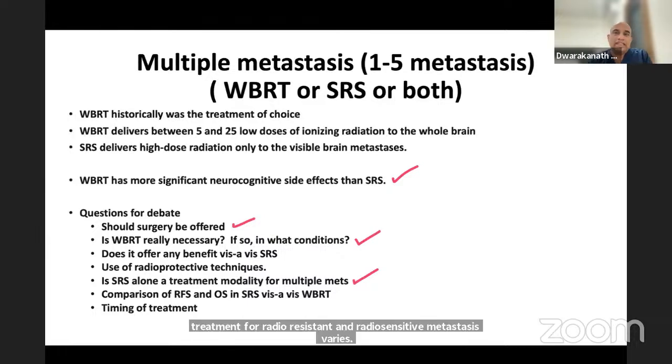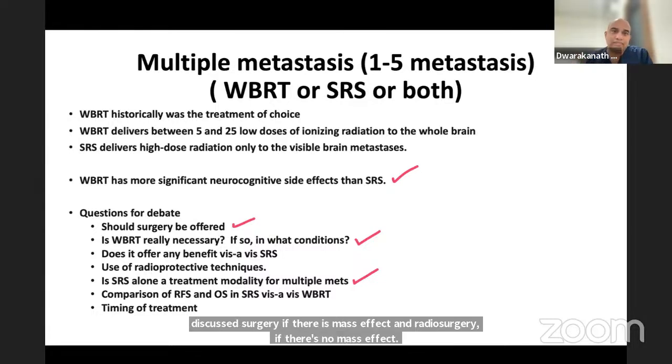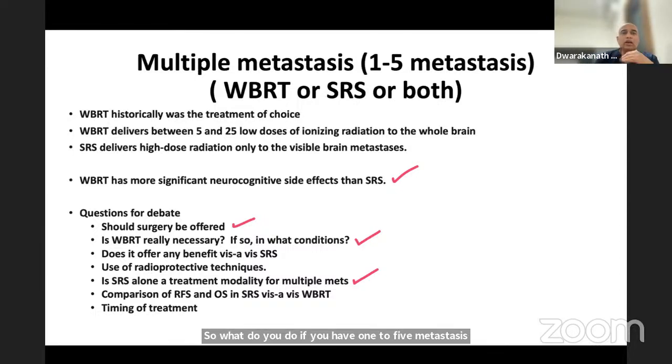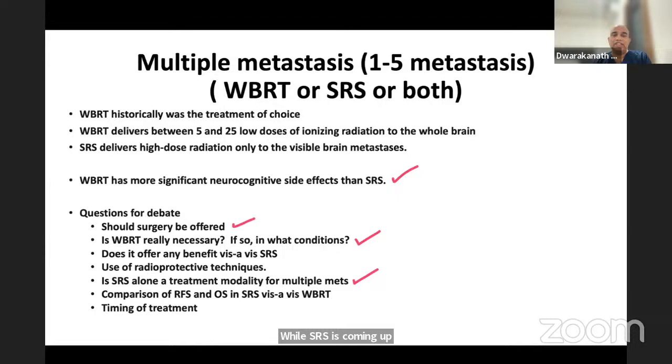Of course, for the single metastasis, we have already discussed surgery if there is mass effect and radiosurgery if there's no mass effect. So what do you do if you have 1 to 5 metastases? If you see historically, whole brain radiotherapy was the treatment of choice, while SRS is coming up newly and it delivers high dose radiation only to the visible brain metastasis. But the main disadvantage of whole brain radiotherapy has been the significant neurocognitive side effects.